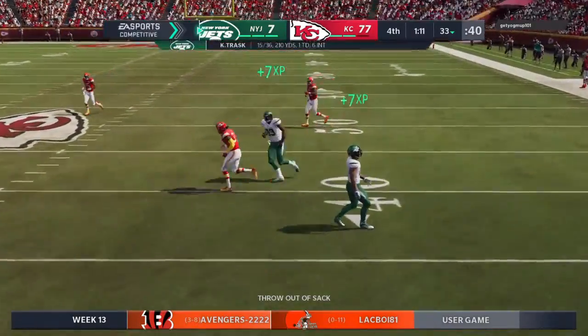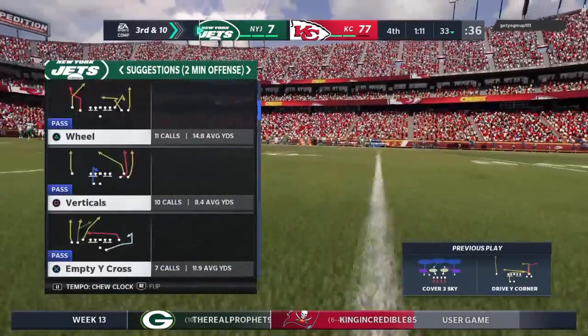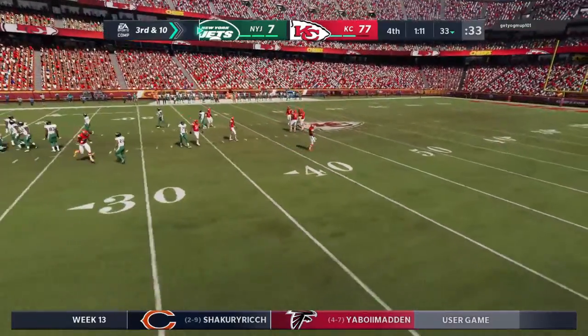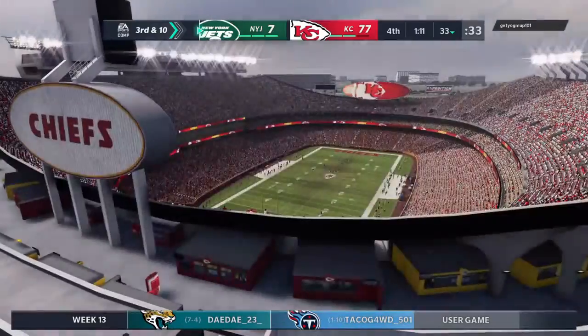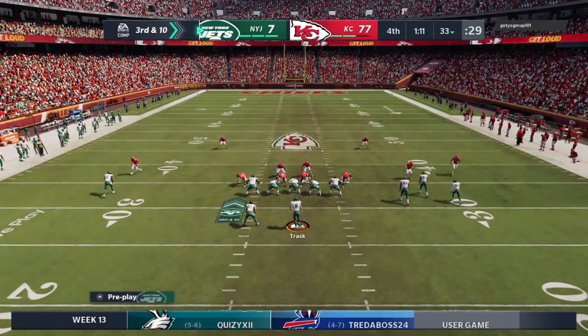And he takes a shot on the release as this will be incomplete. That incompletion is not a surprise with the way that this one has gone, and the frustration of body language is evident everywhere. This team, they've really been put through the ringer in this one. Now they face a 3rd and 10 after back-to-back incompletions.